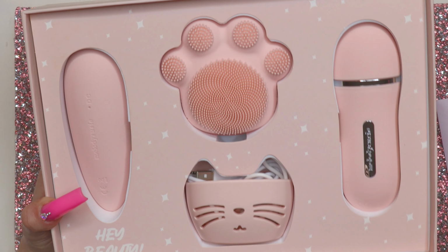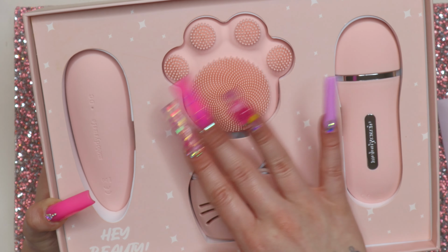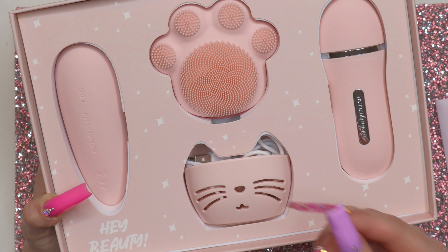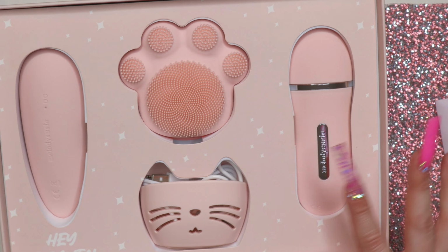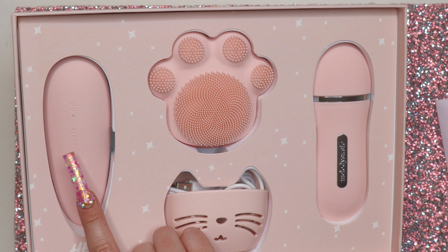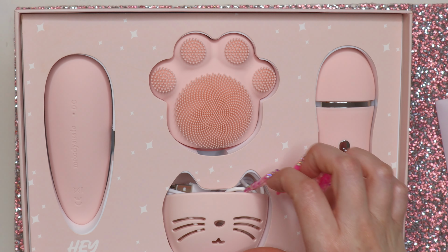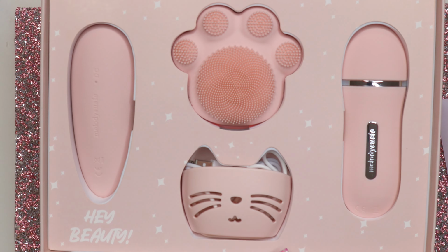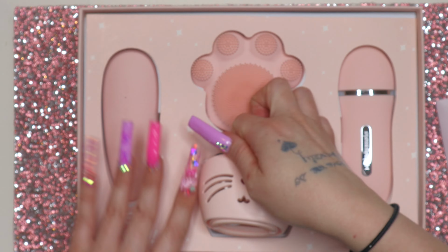But yeah, in this set, you get a facial scrubber. It's kind of like a dual scrubber. One side has a scrubber and the other side has this metal piece that you can use to massage your face, and it heats up and vibrates. And then this is an exfoliator for your skin. It helps to get blackheads out and all of that. And then this is a dual facial massager. This is a hot and cold one, so you can massage your face. And then this cute little kitty holder here holds the little paw print facial scrubber, which is so freaking adorable. I'm gonna take everything out for you guys so you can see.